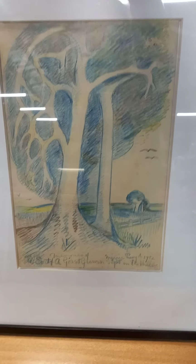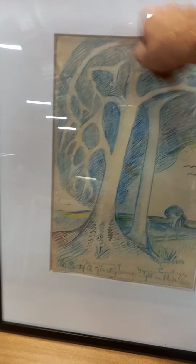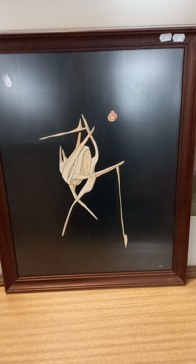Love it. Dated 1952. Really cool. Kind of like it. Really nice. What else? Neville Drury. Now, this guy's an author. He's written a fair few books. Never seen a painting by him. But this is really cool.